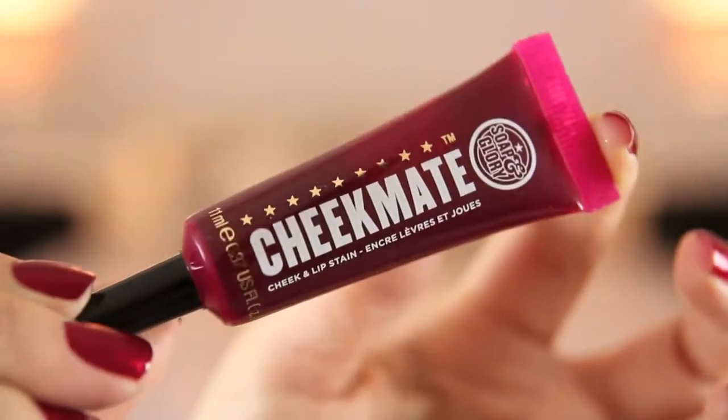My favourite one on the high street has got to be Soap & Glory's Cheek Mate, which is a lip and cheek stain, but it's like a gel formula. So unlike Benefit's Benetint, which is really watery and can sometimes be a little bit difficult to work with, this is a lot easier because it is more of a gel texture and it's easier to apply.